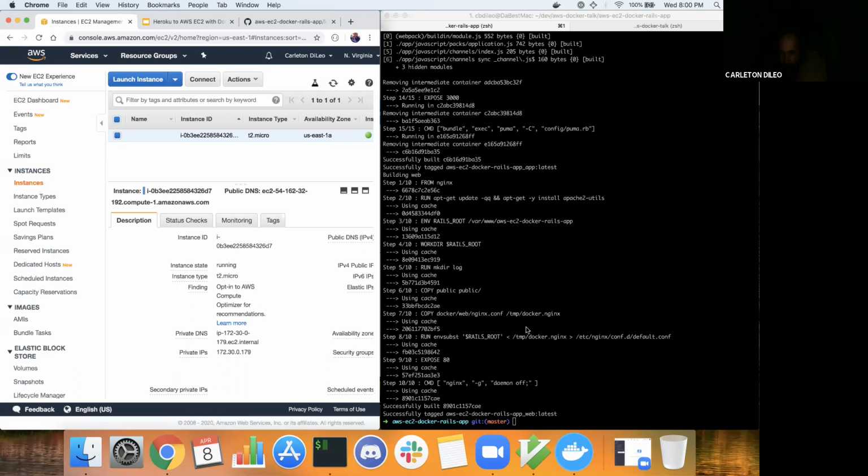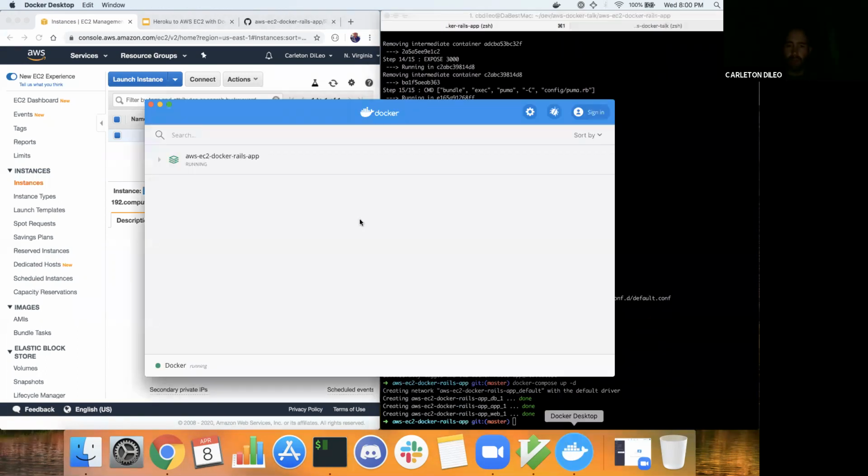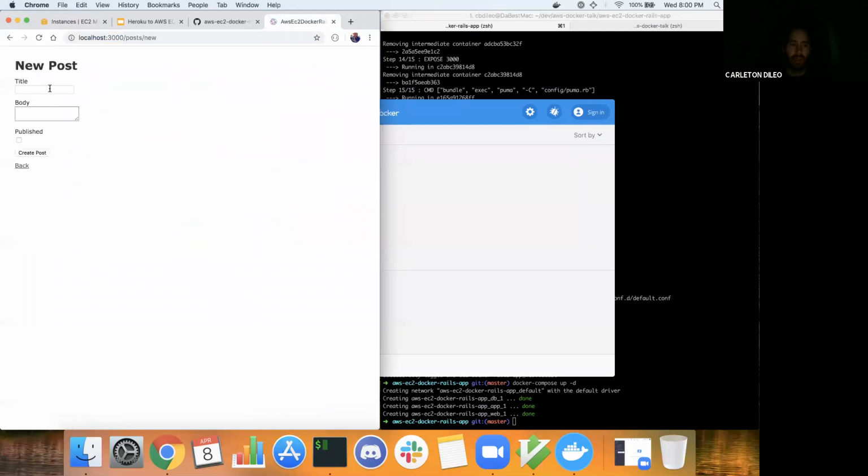Cool. So to kind of continue, we finished running here on my local environment. So I am going to docker compose up -d to start, and we can see we're creating our containers. And if we look over here, you get this nice little view of our DB, app, and web. If I go to localhost:3000, I see our web app is running. We can create a post, body, publish, create post. We go back here. Great, we have post created.